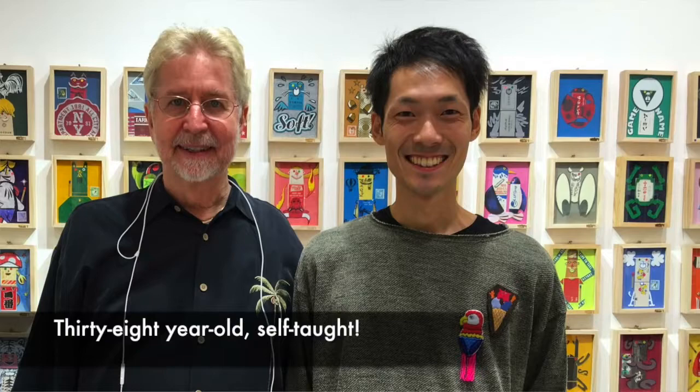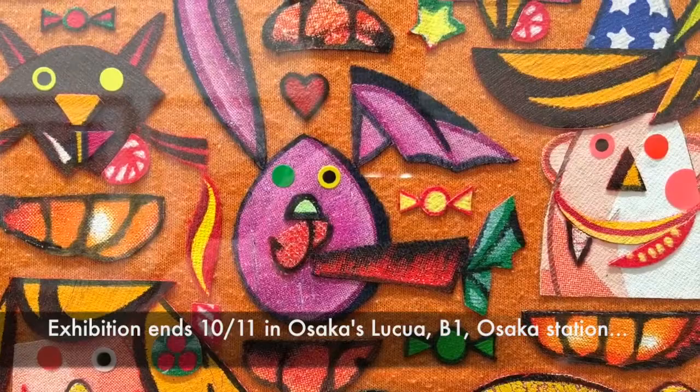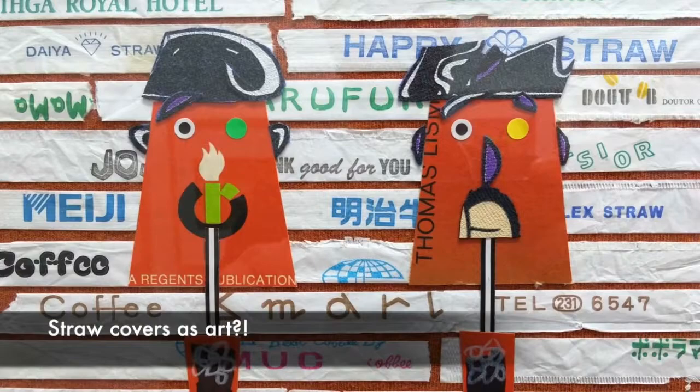He's a 38-year-old self-taught artist, and his exhibition continues now through October 11th in Osaka. After that, the show moves to Tokyo in Meguro. Here's a piece that uses straw covers.